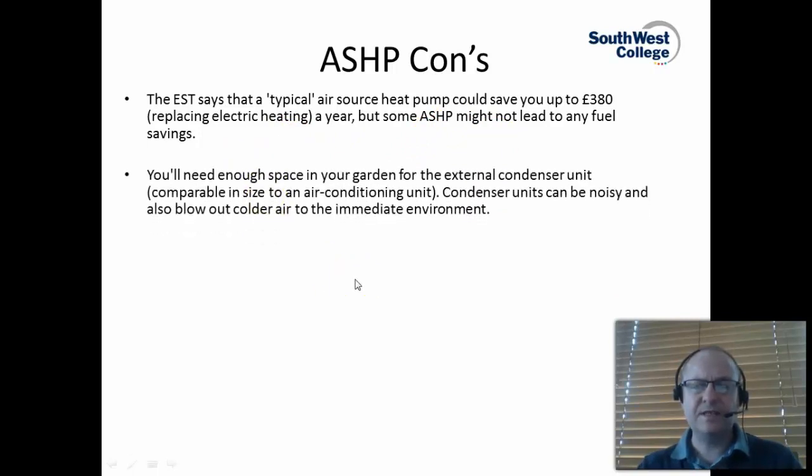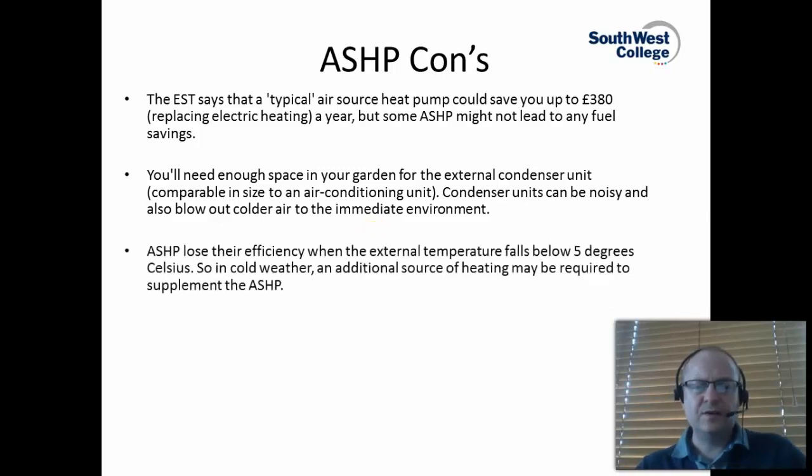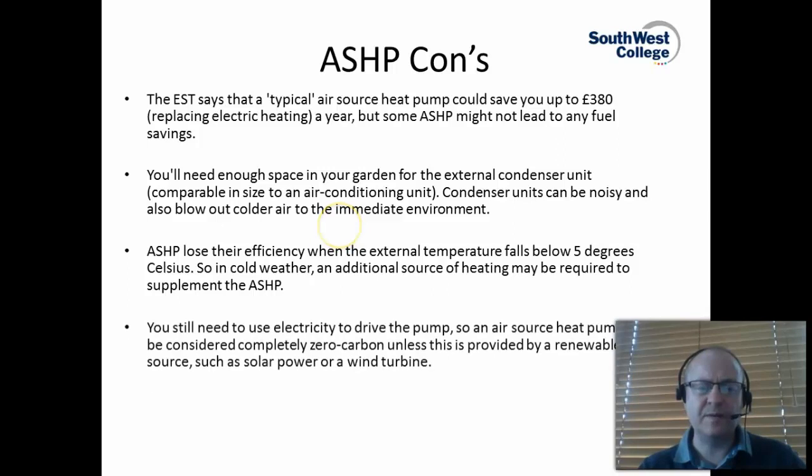You'll still need enough space for the external condenser unit, comparable in size to an air conditioning unit, and sometimes the condenser units can be noisy and they also blow out colder air to the immediate environment. Air source heat pumps lose their efficiency when the external temperature falls below 5 degrees Celsius, so in very cold weather an additional source of heating may be required to supplement the air source heat pump.